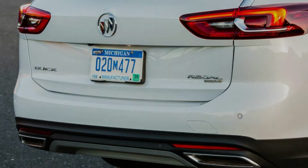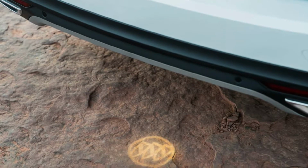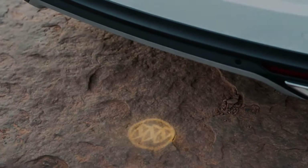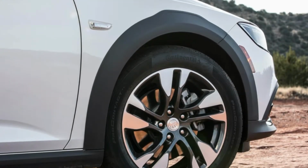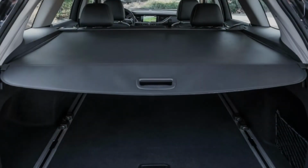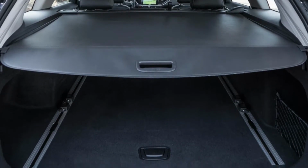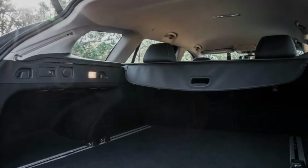Our experience at the drive event in Sedona, Arizona, showed its soft suspension was capable of handling gravel roads at least as well as, say, a Toyota Camry. We mention the Camry not because it has the same ground clearance as the TourX, and not because it's the best-selling car in the United States, but because it represents what is perhaps the greatest challenge to Buick. Most mainstream brands offer everything that near-luxury or premium ones do.